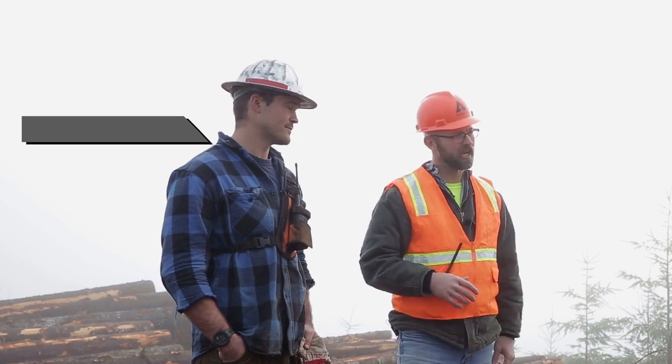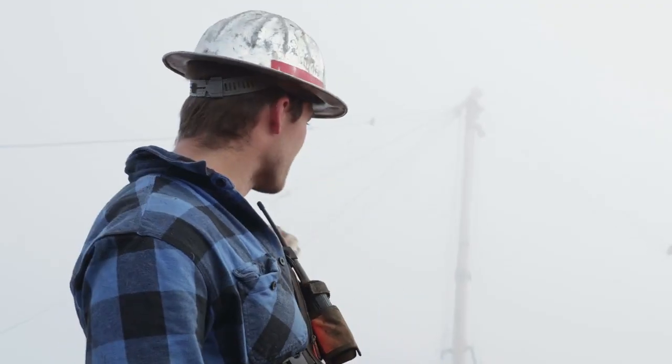We're here with Brock Coder, site supervisor for THI. He's going to tell us a little bit about what his job is and what we see behind us. Brock? Well, I work for Timber Harvesting Incorporated. I am kind of a site supervisor. I make sure that everything happening here goes as smoothly as possible.